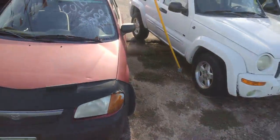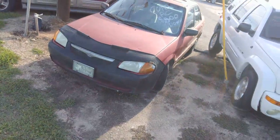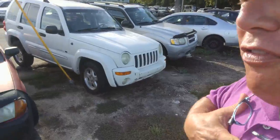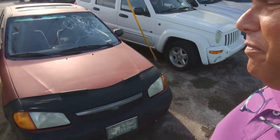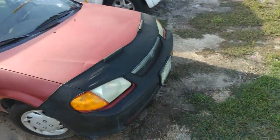Got herself a little 00 Protege on the front row. You know why she's on the front row? That car's been paid out twice. That means two different people have owned her, paid her out, traded her back in, and upgraded. So now, buy here, pay here program. After you pay off your first one, I'll upgrade you to a nice one. Yes, sir. That's what it's about. Me and you forming a relationship, and as you pay me, and I get confidence in you, and you pay off your first car, I'll get you a nicer second car.